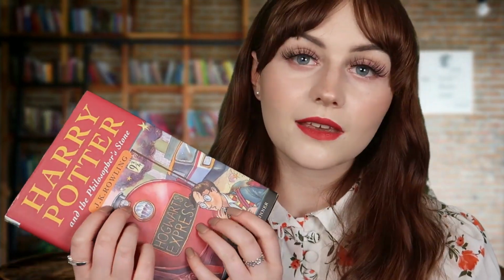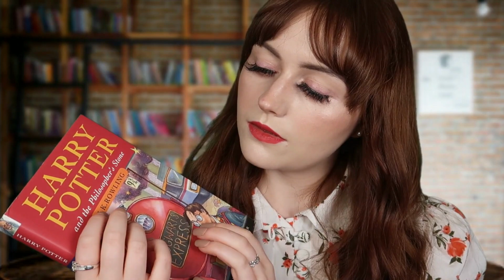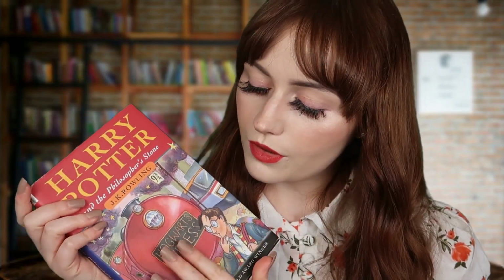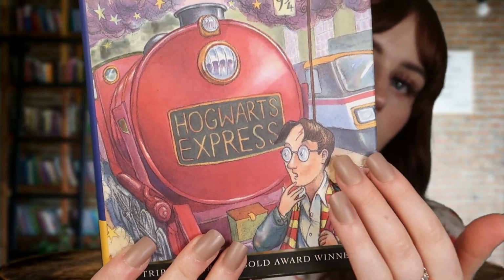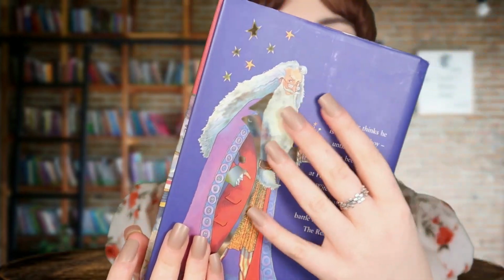Let me show you the first and probably most obvious choice and classic gift, the original Harry Potter and the Philosopher's Stone. Look. Now this is the first series. And this is an absolute classic version, exactly with the same imagery that was on the initial, see here. Beautifully illustrated. And then at the back, we of course have Dumbledore.